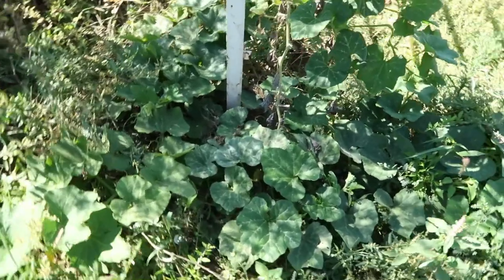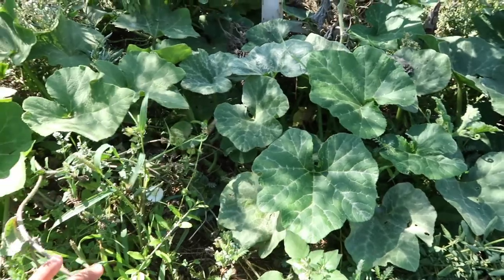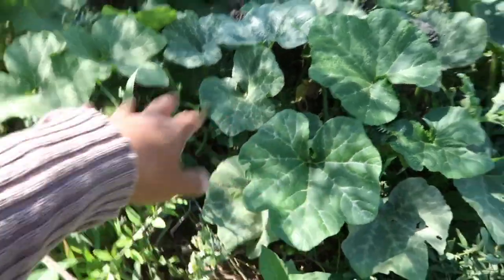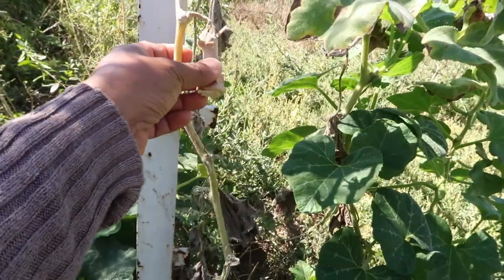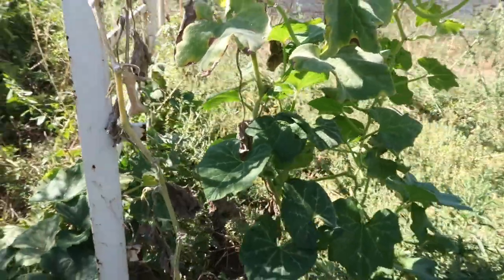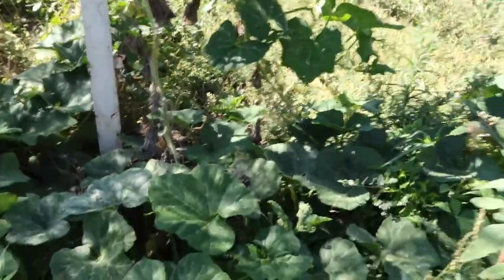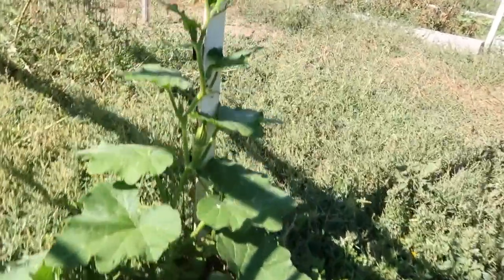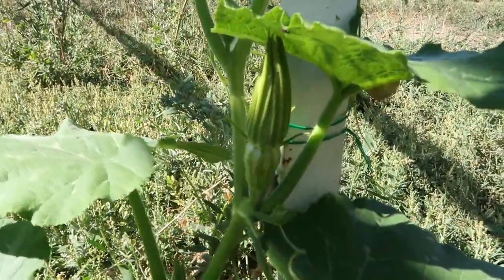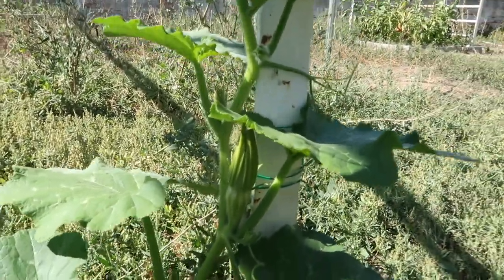Hello guys, I thought that this squash plant is going to die, but it revived, guys. It survived and it's growing again. As you can tell, there was a squash in here before, but I took it and we ate it. And look, it's growing, and I am very happy because you can see in here it has fruit, and I hope this one will manage to grow.